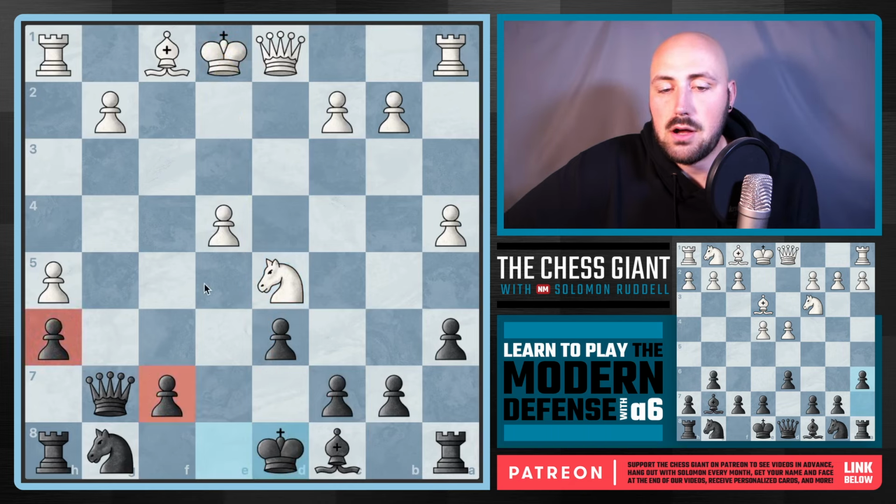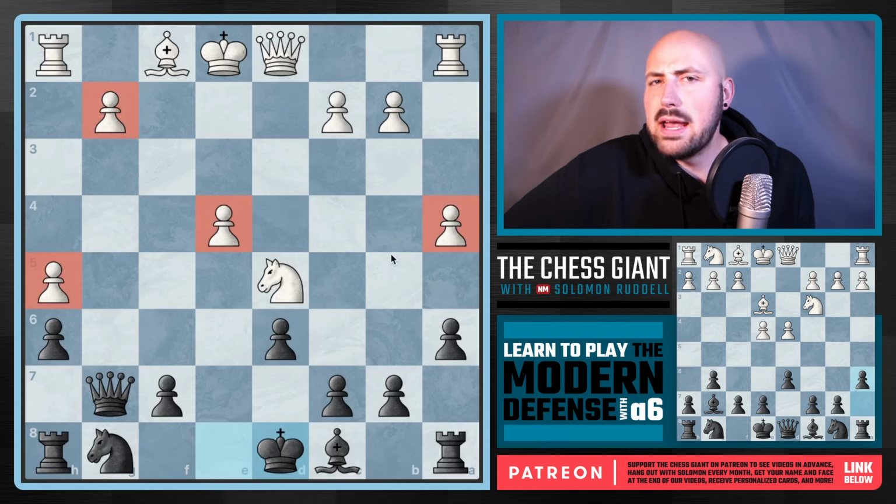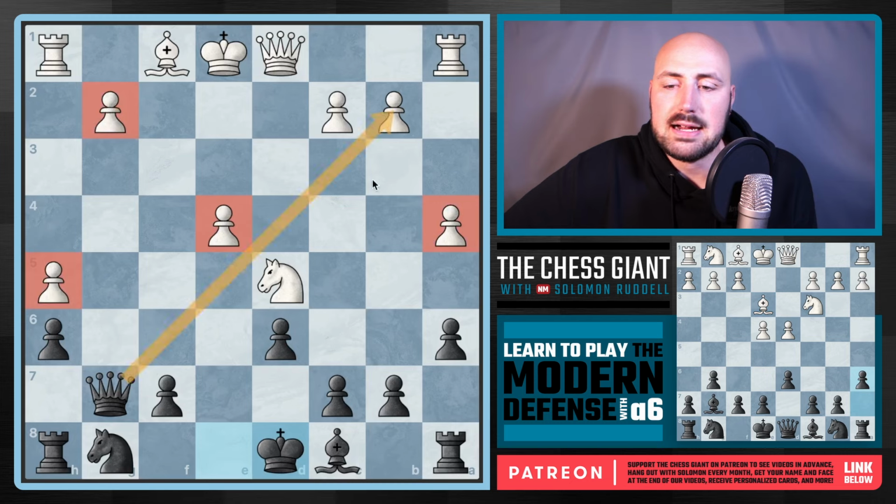We have two isolated pawns. White has one isolated pawn, but in a weird way, it feels like white has more weaknesses because their pawns are so advanced. Our queen is very active. And from here, we're just going to play an active game. Get our pieces involved. And we're just playing chess at this point. You know what that's all about, okay?